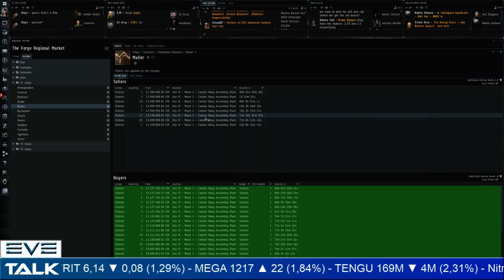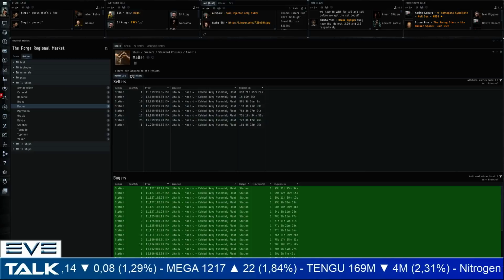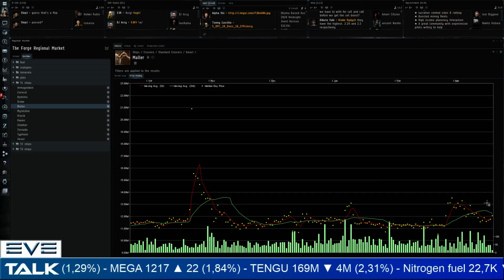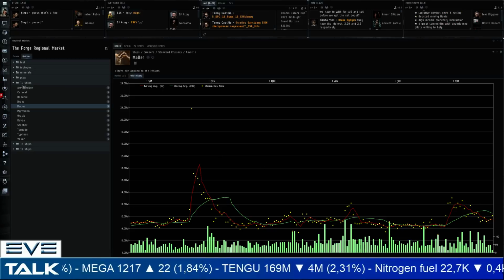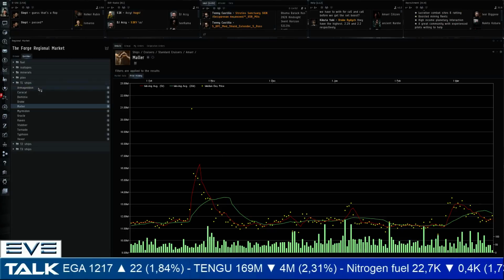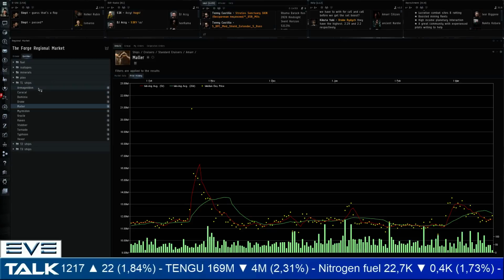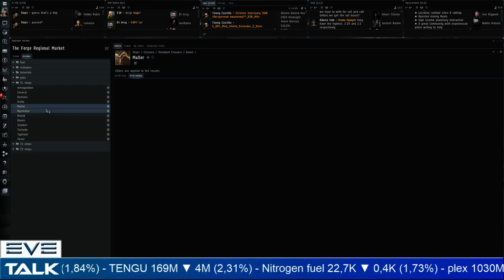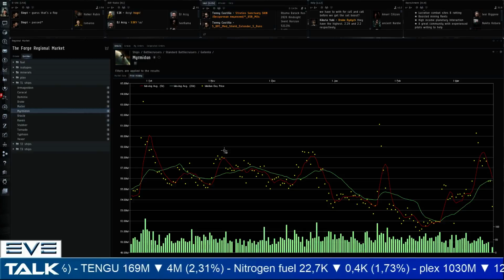So at any moment, if this does happen, let's say that we see an increase in price to 13 million, it's going to be very interesting to make Maulers, and considering the availability of all of the other ships in general, this could be plucked quite quickly, bring in enough volume, and really start the stabilization of the Mauler as well. Next up here we've got the Myrmidon.